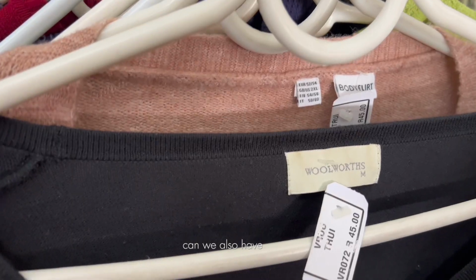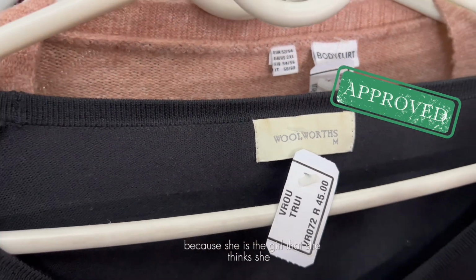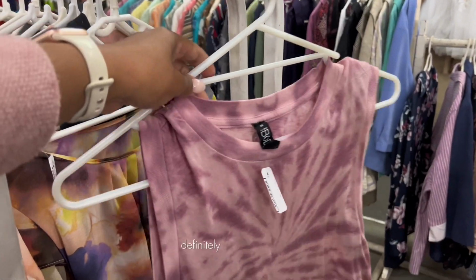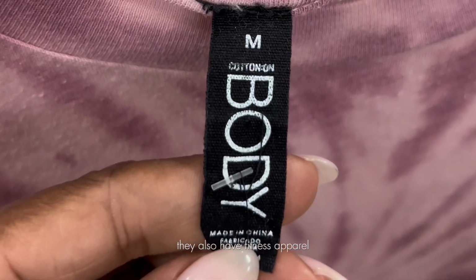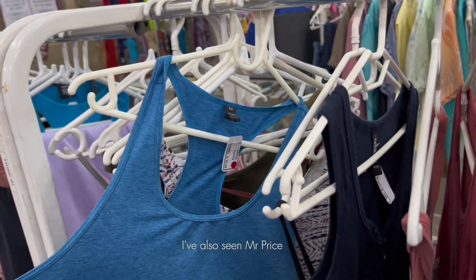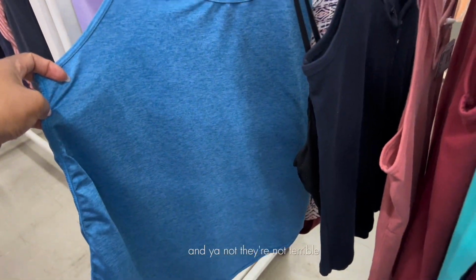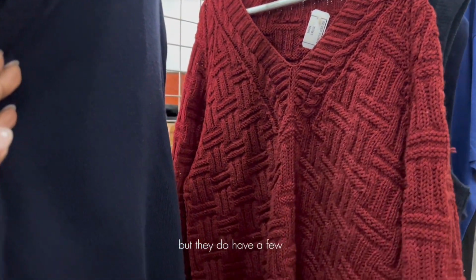Can we also have a moment to talk about vintage woolies, because she is the girl that she thinks she is. A lot of my favorite pieces are vintage woolies. Definitely a superior brand back then, especially. They also have fitness apparel like Cotton On and H&M. I've also seen Mr. Price, which is maxed, I think. And yeah, they're not terrible. I wouldn't come here for the fitness stuff, but they do have a few now and again.